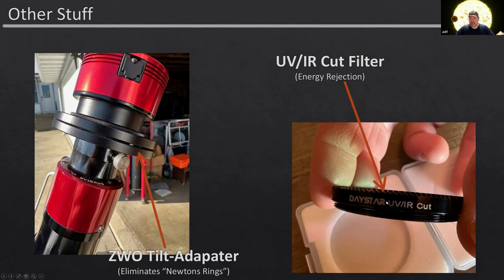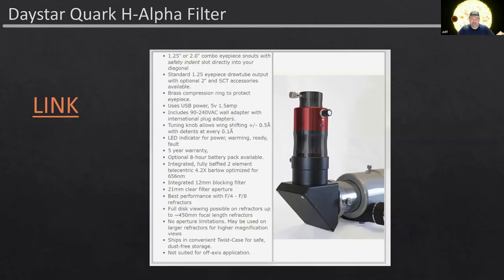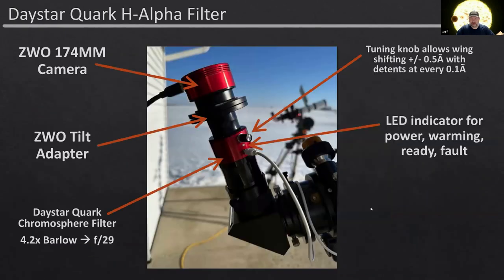And that's just a 2-inch filter that I screw on to the front of the diagonal. So let me see if I got going back here. It's in the focuser tube here, but on the front side of that diagonal, I have it just screwed in there.